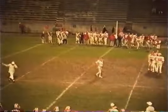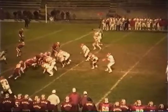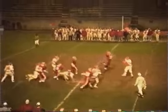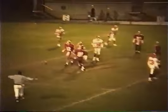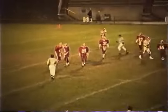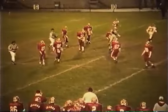Second down and 2, Lebanon. Crowd's getting into it now, kid. Pioneers take the snap from center. There's the throw. It is incomplete. Excellent coverage down there. Well, I'll tell you what, the guy that was out there for the pass, Dan, he didn't even know it. He had his back turned.